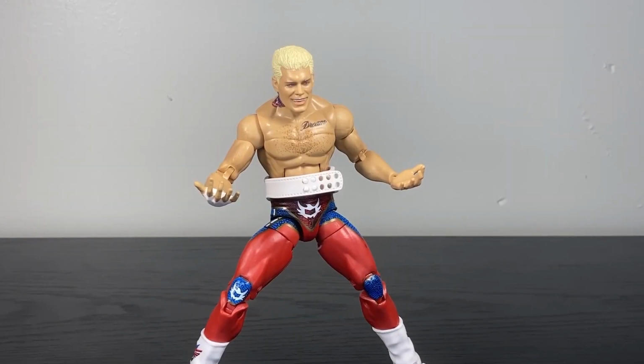Cody Rhodes is my favorite wrestler currently active. He is my favorite protagonist in the WWE in a very long time. He main evented what might be my favorite Mania in the last 10 years. He is great. Dare I say, he is perfect. I adore him as a performer, and this figure is pretty good as well.